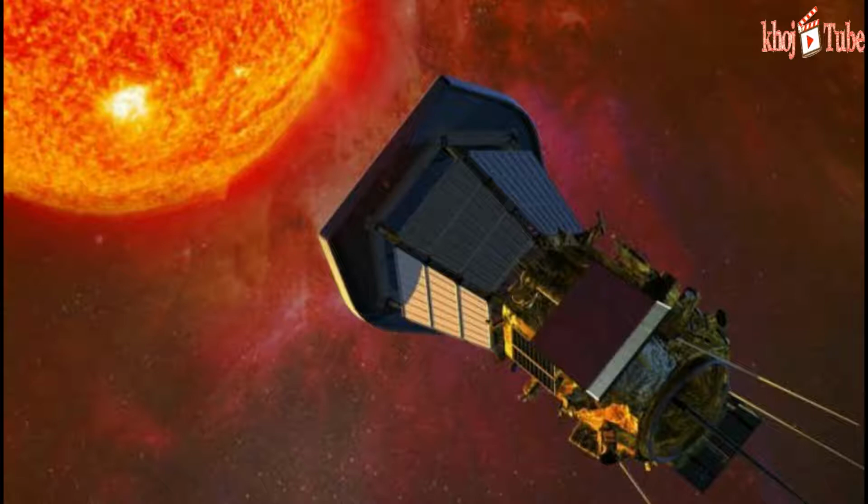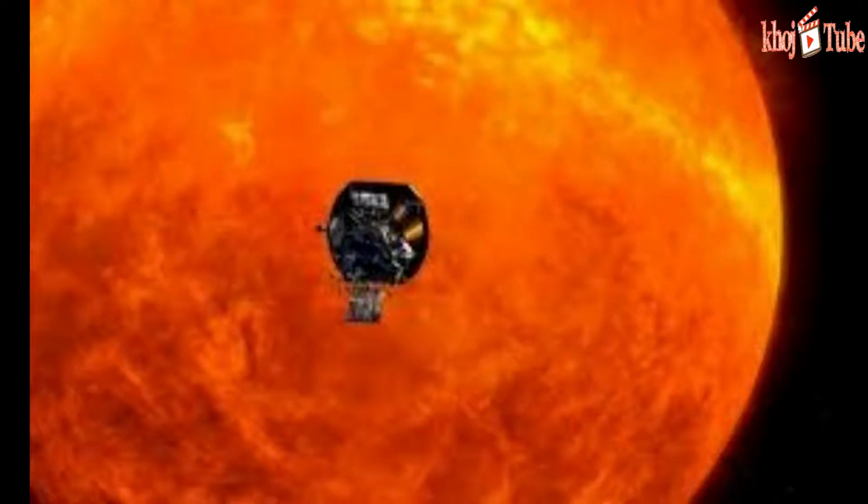The Integrated Science Investigation of the Sun uses two instruments to monitor electrons, protons and ions in the sun's environment. Moreover, the telescope known as the Wide Field Imager will take pictures of the sun's corona to see the solar wind and waves as they pass by the spacecraft.